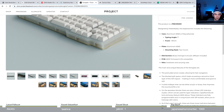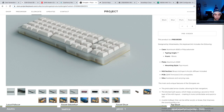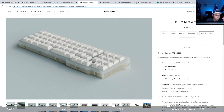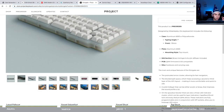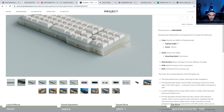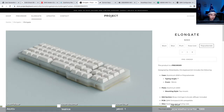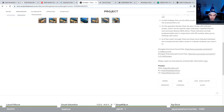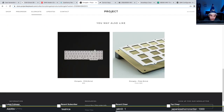I'm going to bet that since Mr. Keebs and Gondo Lindrum are both in Brazil, Gondo is the designer of this PCB, and Gondo Lindrum is actually the person who first taught me about ESD protection. So I'm going to assume that this board has ESD. Let's see if I can find it. Look, it's not being listed as a feature, but I'm very, very sure that this is going to be an ESD protected board.